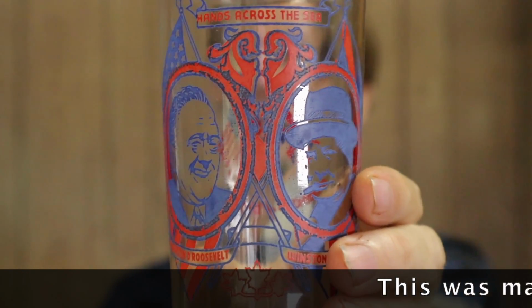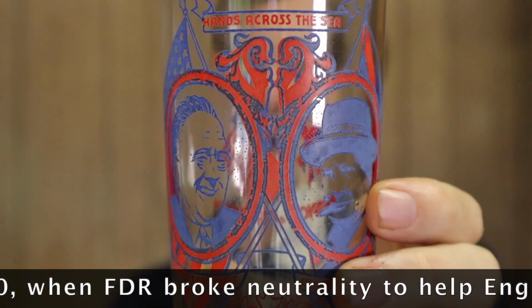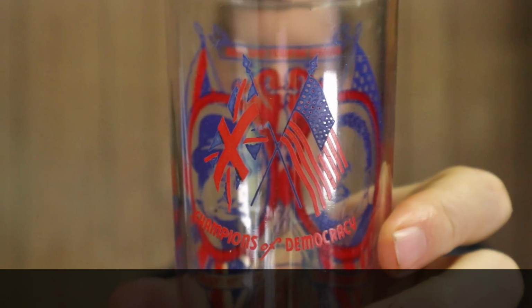Dewey ran against FDR, and here we've got FDR and Winston Churchill. And it says at the top, "Hands across the sea," and on the back it has the American and English flags and says "Champions of Democracy."